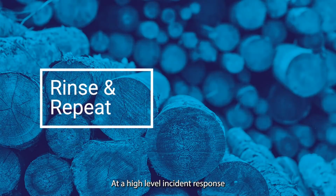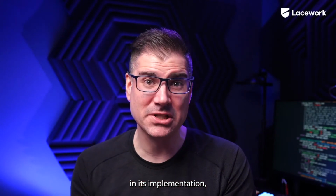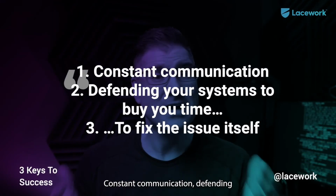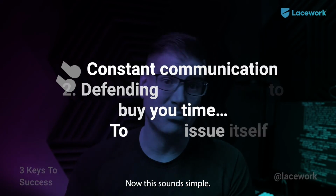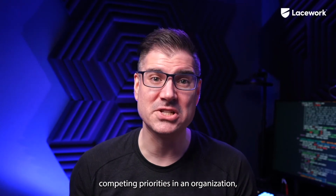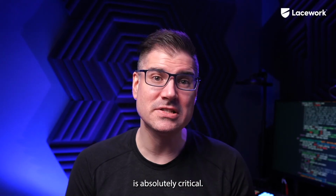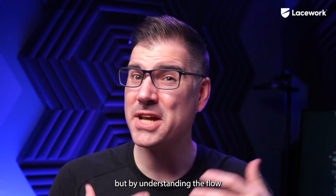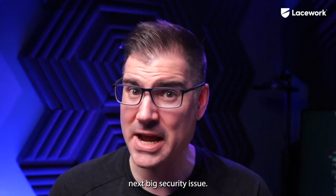At a high level, incident response is really simple to understand. There's definitely challenges in its implementation, but it boils down to three key areas: constant communication, defending your systems to buy you time, to fix the issue itself. Now, this sounds simple. It isn't. Security is one of many competing priorities in an organization, and as the situation changes, your priorities will change. This is why communications is absolutely critical. You can't plan out every move ahead of time, but by understanding the flow of an incident response process, you can help your teams be better prepared for the next big security issue.